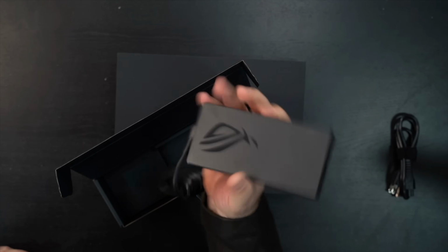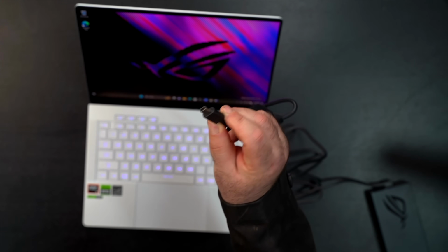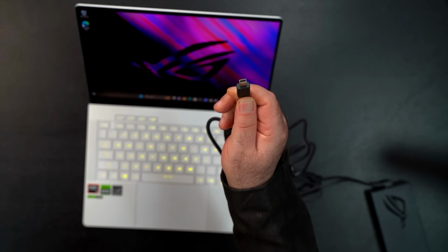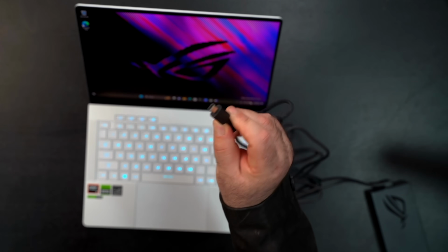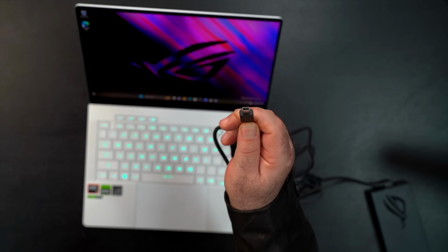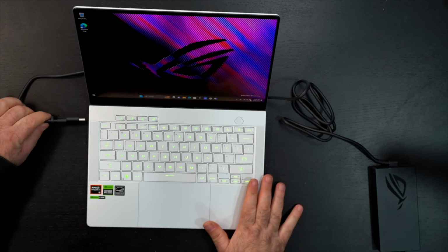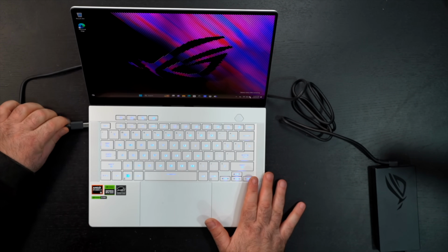Now, one thing to note is regarding power charging on this, the included 180 watt power charger has that proprietary connection, as I mentioned, but I've seen other reviews where there are two power chargers in the box, a 100 watt USB Type-C charger as well, which this supports, which I love, and that bigger 180 watt proprietary port charger. That's the one I have here today. So I like the options that Asus gives us here with this laptop.